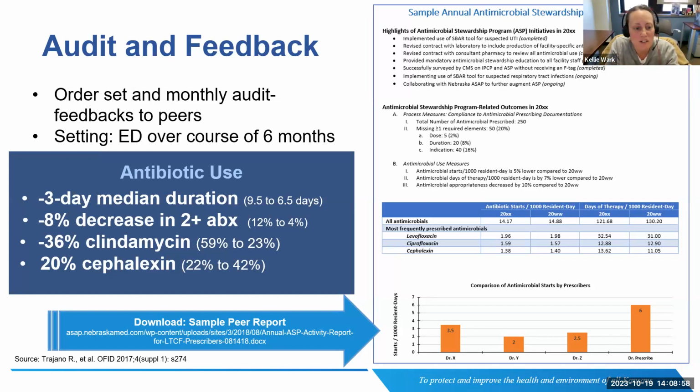What they found over the course of time is that they decreased the median duration of antibiotics by 3 days. So that's a pretty big difference, that they were able to cut back from 9.5 days to 6.5 day courses. They actually decreased the amount of double antibiotics, so people that were getting dual, say, doxy and cephalexin in the ER. They cut those down to just giving single regimens by 8%. Again, and really big impacts on clindamycin.